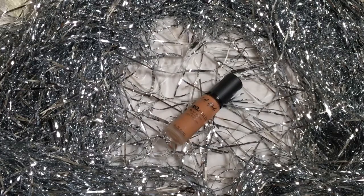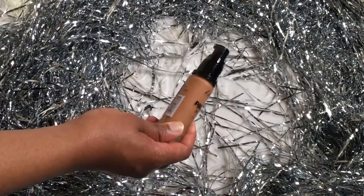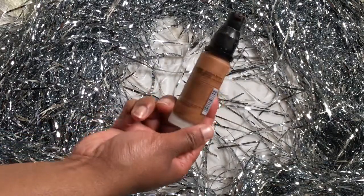The LA Girl Pro Matte is really good. If you have oily or oily combo skin, you will love it. What more can I say? And it has a pump.